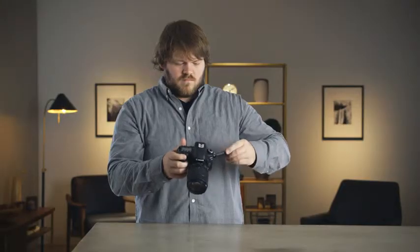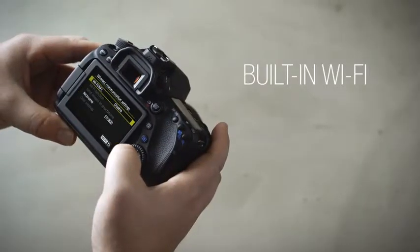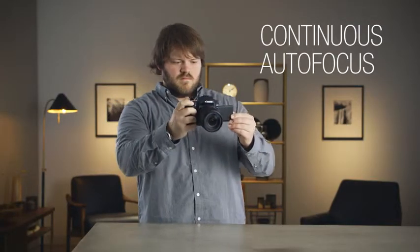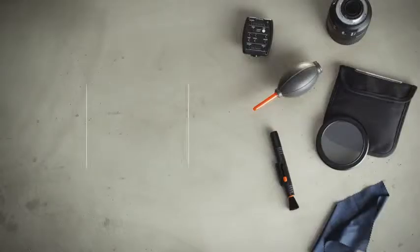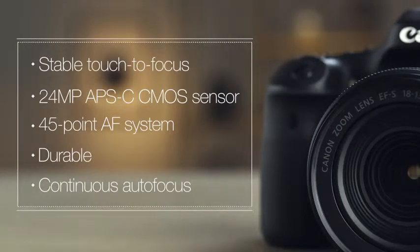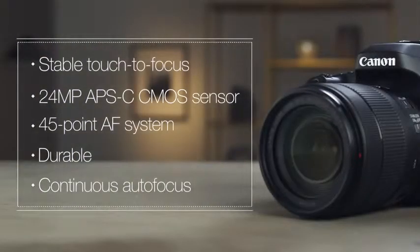Other features we love about the 80D are the fully articulated touchscreen, built-in Wi-Fi, and continuous autofocus in live view and movie capture modes. The quality of its HD footage is good, and its user-friendly design makes it easy to capture decent-looking video. It also offers some of the best autofocus during video capture of any DSLR. The 80D is a great choice for enthusiasts seeking a still and video hybrid camera for documenting everyday life.